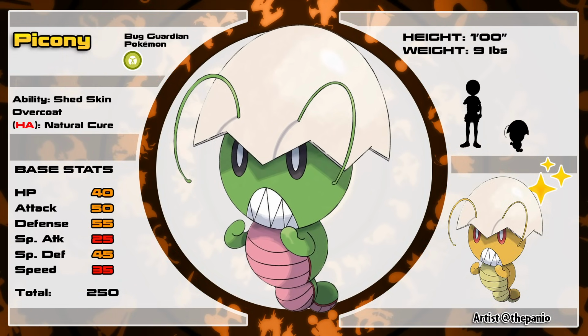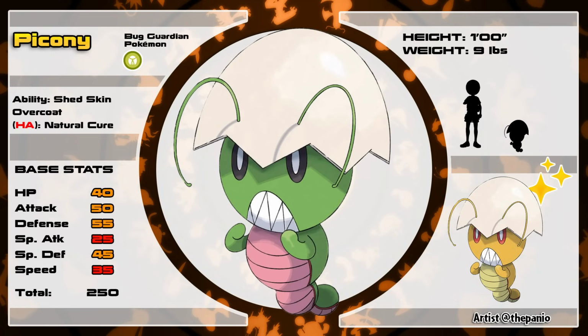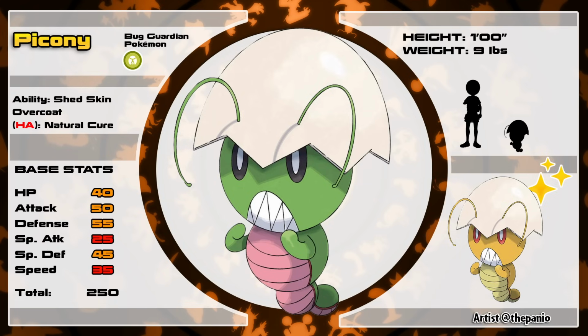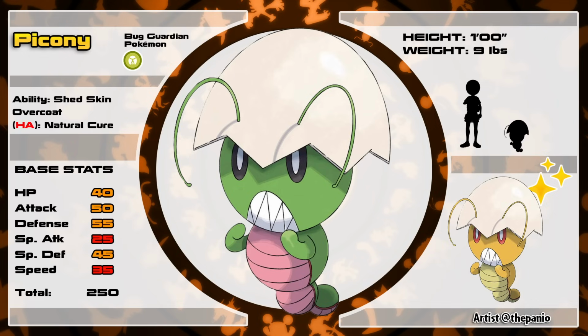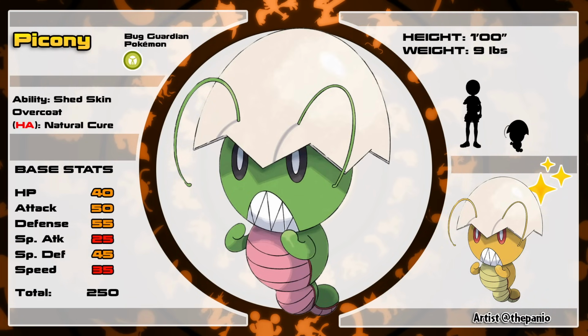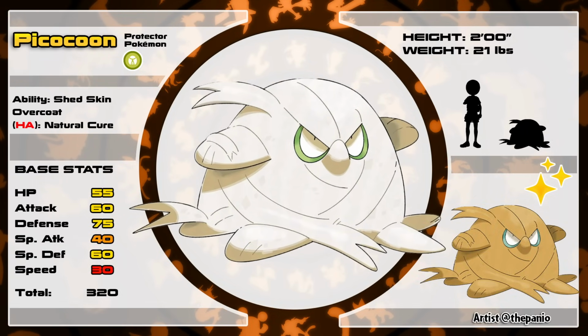And as for this Pokemon's Pokedex entry, it says that Pikani, though small, have a fierce determination when they set their focus on something. They are also smart enough to hide from predators under huge leaves, while it prepares for an evolution. And just like many other bug-type Pokemon, once this Pokemon reaches a level of 15, it'll evolve into Pikachu, the bug-type protector Pokemon.